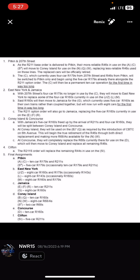Well, no, not really. I'm basically saying probably put them on the lines that have the 46s. So the N, Q, W, and the A and C.